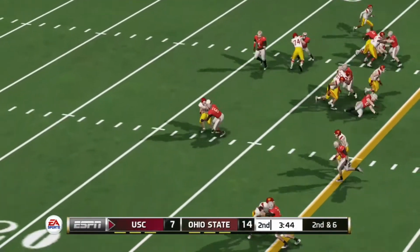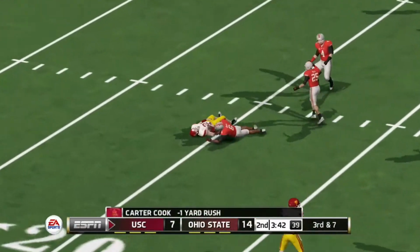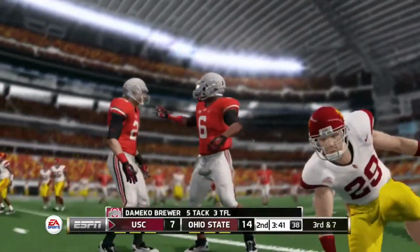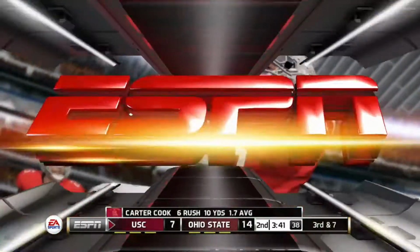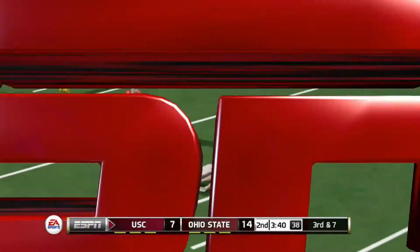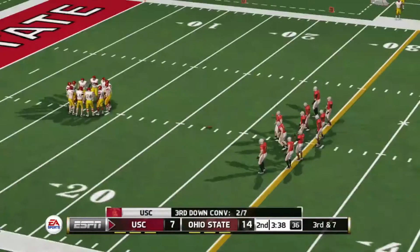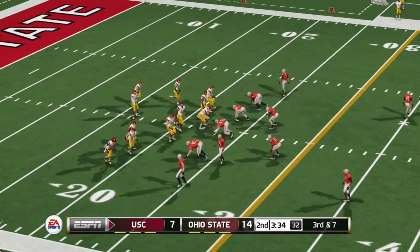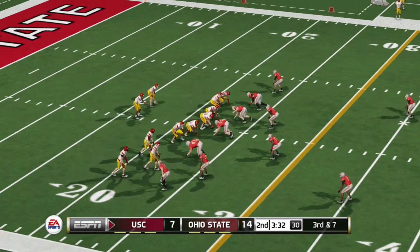And off again to Carter Cook, off outside to the right, and stopped for a loss of 1. D'Amico Brewer in the backfield. Well, Brewer does a good job in pursuit right there. And again, that's not Carter Cook's game going to the outside, unless he has lead blockers in front of him to build up momentum. You leave him by himself out there one-on-one, he's not going to be able to get that momentum going, and Brewer does a good job taking him down.